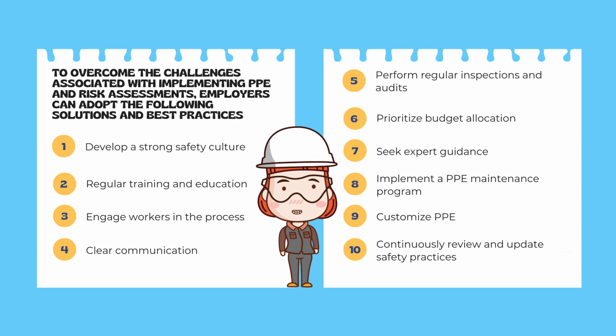Develop a strong safety culture. Encourage a positive safety culture where all employees, including management, prioritize workplace safety. Foster an environment where employees feel comfortable discussing safety concerns and suggestions for improvement. Number 2. Regular training and education. Provide ongoing training on hazard identification, risk assessment, and proper PPE use.